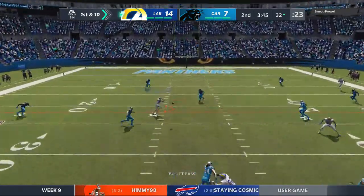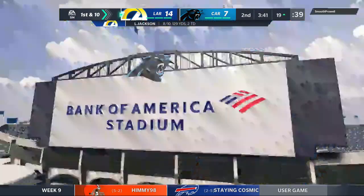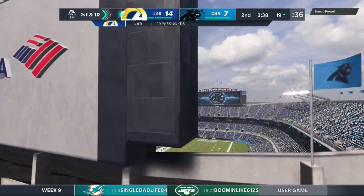They'll throw on 1st down with Jackson. A quick pass to Cup. And inside the 20 before he's brought down. That's a gain of 13, 1st down Rams.